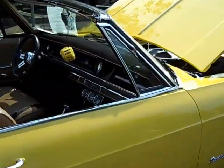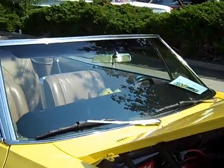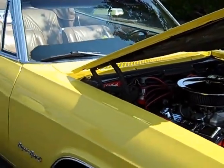This is Mike Corbett's Chevy Impala convertible. Now Steve Crego is the caretaker of the car.